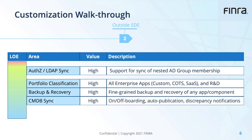We also regularly sync with our CMDB, one for onboarding new applications, offboarding any applications that are marked as retired within CMDB, publishing the classifications that we identify onto CMDB, and also identify any discrepancies. Some metadata gets tracked in CMDB by different departments of our organization, and we cross-verify, for example, data classification, and notify the stakeholders of the application for reconciliation efforts.